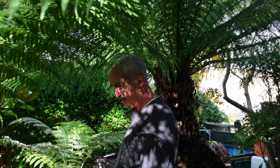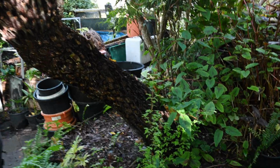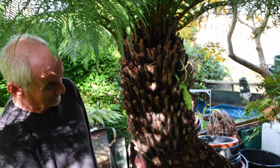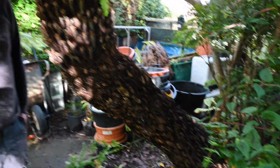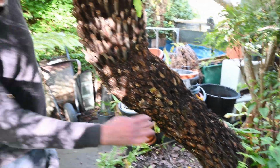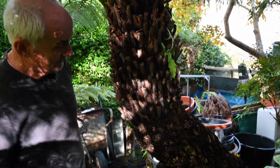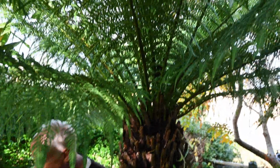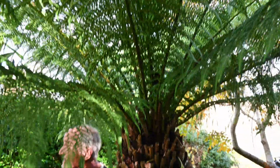You've got a bendy-trunked one here. It started out planted there, and I thought it was going to come this way, but it decided to go straight up. So you planted it at an angle, and then it's grown up. It has got a slight curve on it anyway. That's the original shape. I'm glad it did that now, because otherwise you wouldn't be able to walk through. That's got a good canopy of leaves over it.